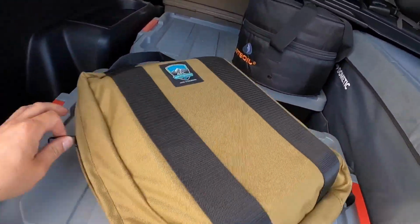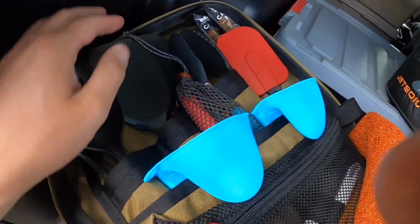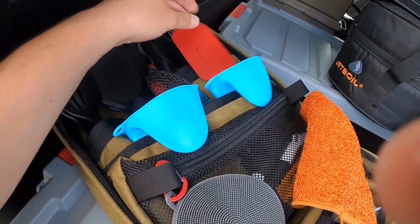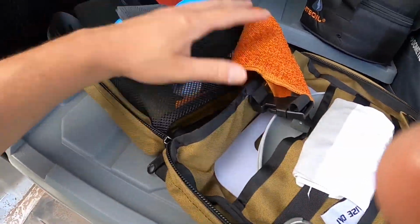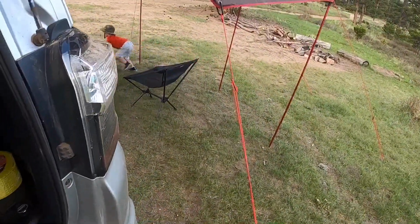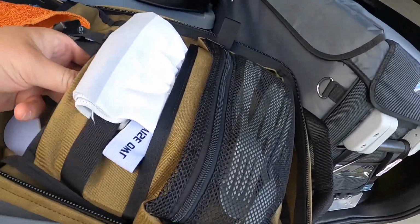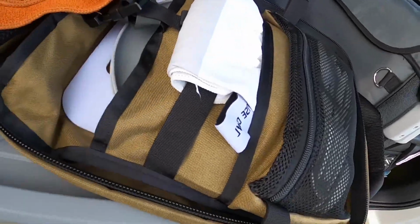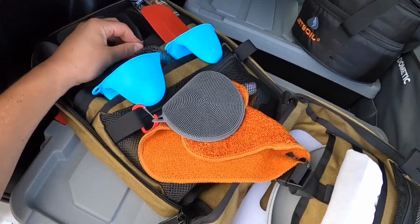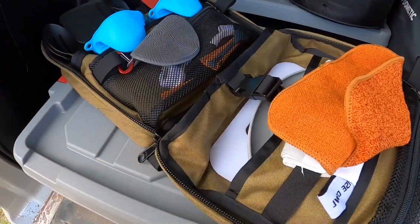So this is Adventure Tool Company, made in Colorado. This is their camp kitchen bag. We fill this thing up. We got stuff for cooking, tongs for roasted marshmallows, pot holders for dumping water, cleanup stuff, washcloth. We got our silverware, some towels to dry. There's collapsible bowls inside of here, plates, cutting boards, a few different knives, sharp knives for cutting stuff, a scrubber for cleaning dishes, things like that.